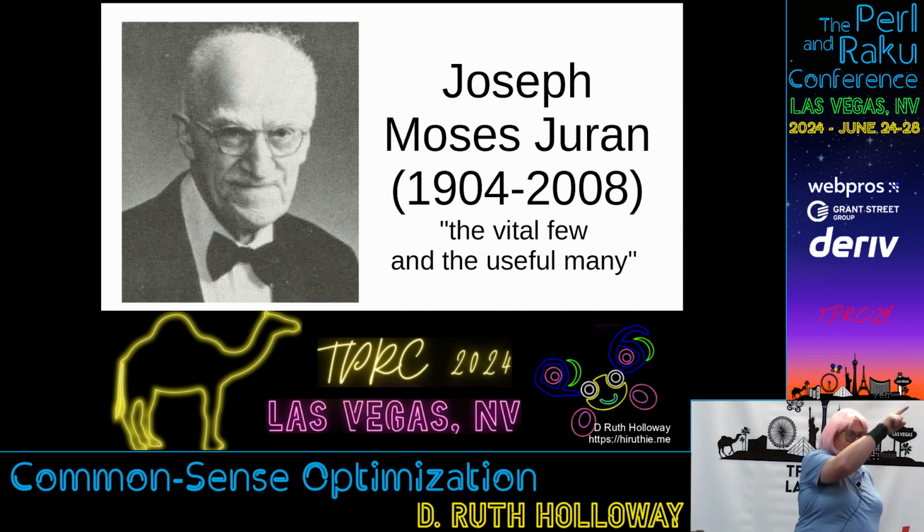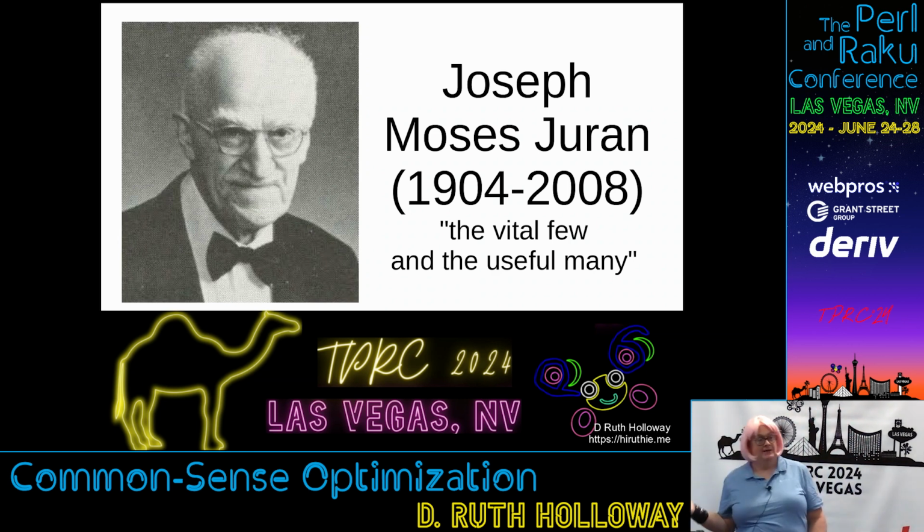You have this long bell curve, this long tail of things that only crop up once or twice. But the big problems happen in this narrow band. If you solve these problems up front, you eliminate most of your problems. And he called it the Pareto principle, after Pareto. But he's the one who thought it up the way we think of it today. Originally he said the vital few and the trivial many.